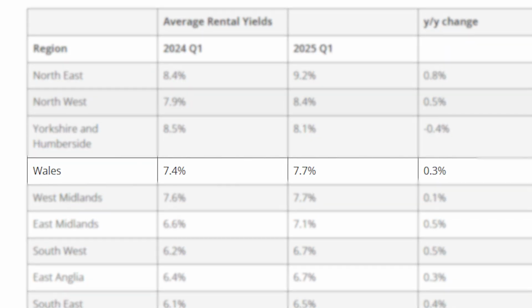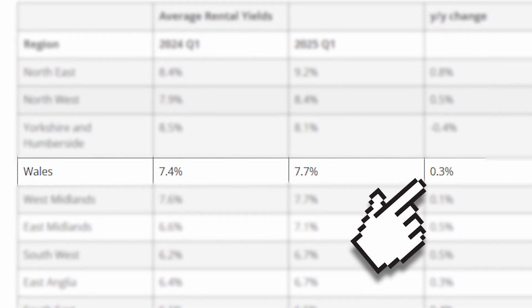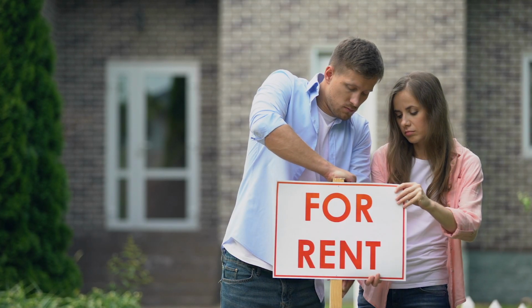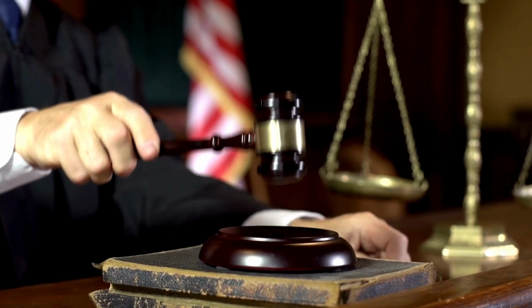Fleet says that the northern regions continue to be an attractive option to investors and landlords. It has a good entry point, meaning that house prices are lower and still has decent rental incomes. Looking across England and Wales, rental yields continue to hold their own quarter on quarter at around about 7.4%, but has still grown 0.3% compared to this time last year. That suggests that the rental sector remains resilient despite ongoing challenges like higher interest rates and tightening regulations.